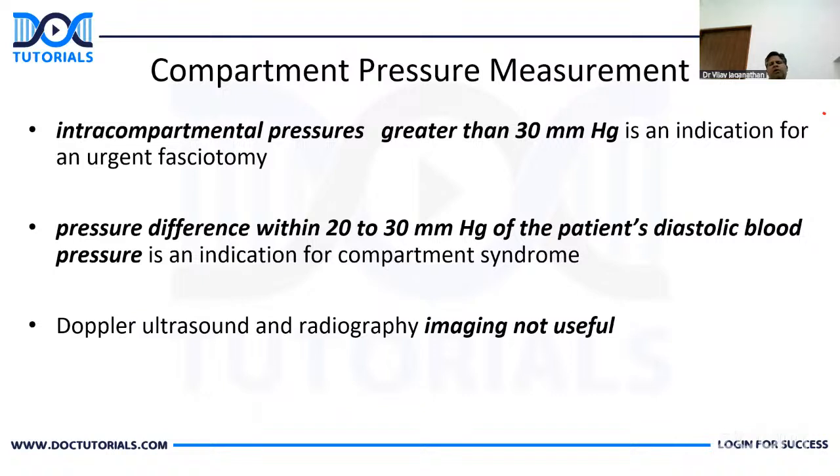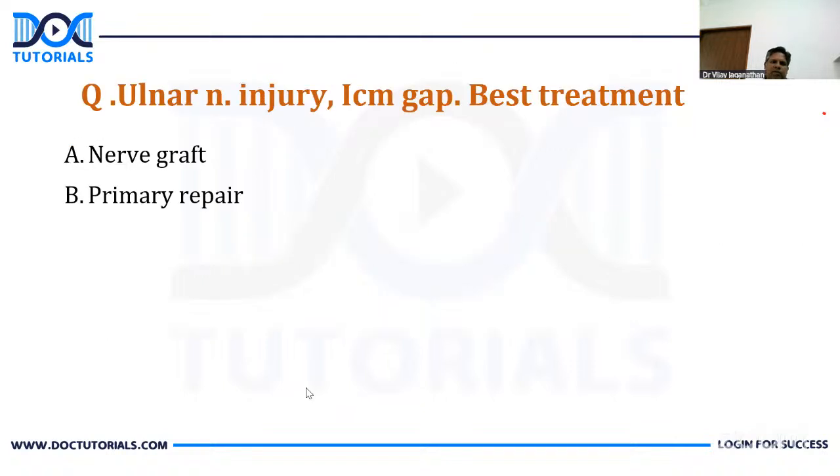Usually, in clinical practice, we don't measure the compartment pressure. Even with the slightest suspicion of increased pressure, we go for a fasciotomy release. But for theory purposes, an intra-compartment pressure greater than 30 millimeters of mercury is an indication for fasciotomy. Or if the difference between the patient's diastolic pressure and the compartment pressure is within 30 millimeters of mercury, it is also an indication. Other investigations like radiology are not useful.